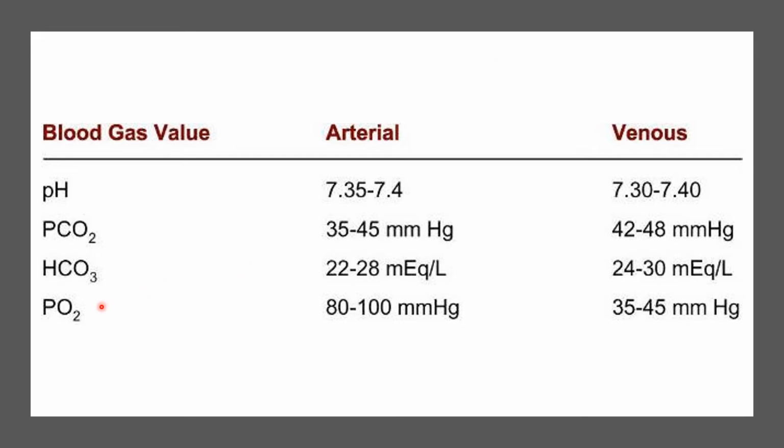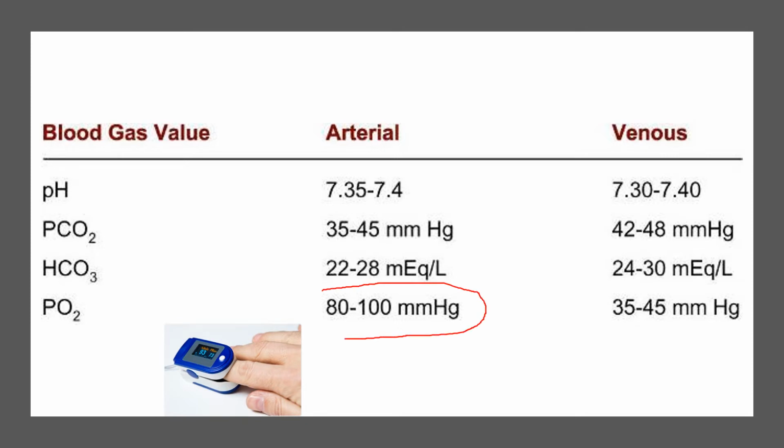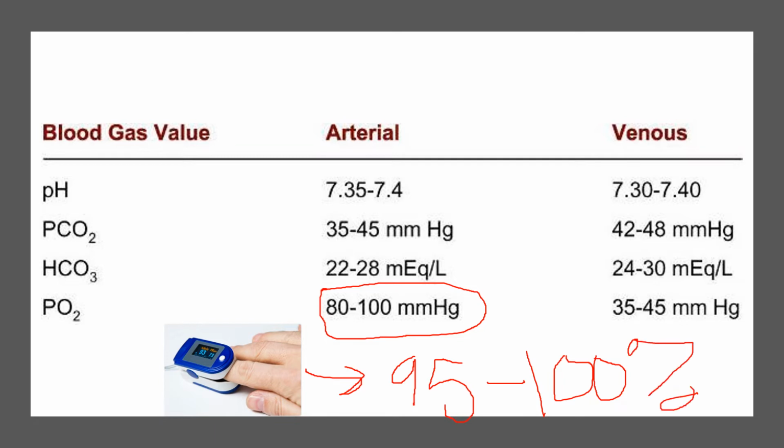All right, so I want to also mention that PO2 is not the same as SaO2, which is measured with a pulse oximetry device. Okay, so as you can see, PO2 is here 80 to 100, but SaO2 is 95 to 100%. So it's a different reading. Don't get them confused. Ready for the next? Let's go.